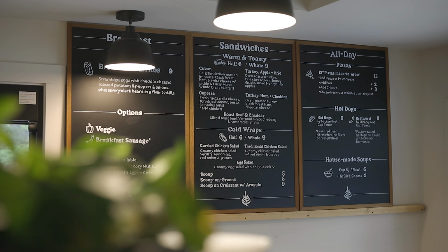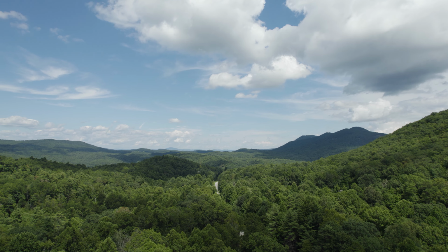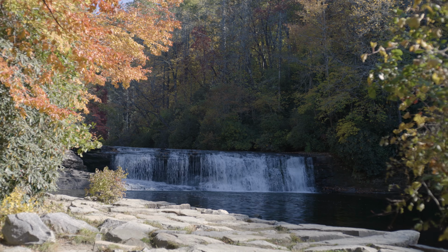that have recently opened in the high elevation township of Cedar Mountain, providing residents direct access to adjoining DuPont State Forest and some of the best outdoor recreation in Western North Carolina.